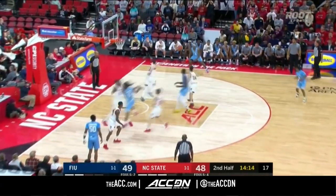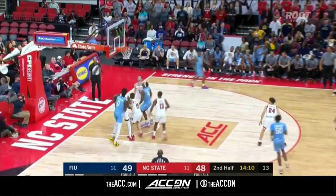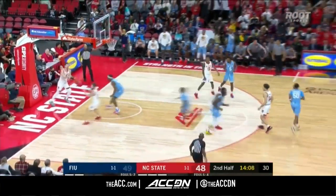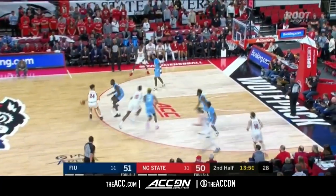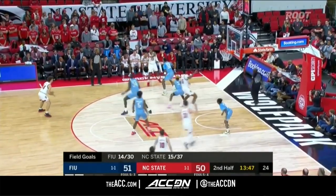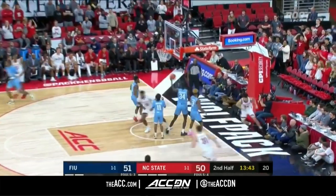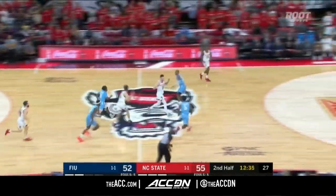Off of a made basket. Lovett hangs in the air and gets two. What numbers are they looking to get out of him this year? Oh, more than that. I mean, when you think about it, because he's going to play heavy minutes off the bench, and he's skilled enough to where when you get to ACC action. Boston, Massachusetts.